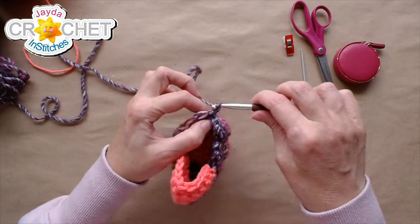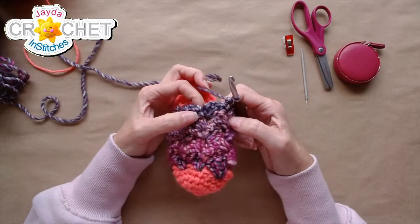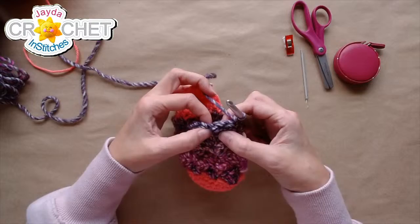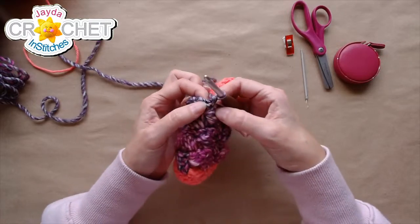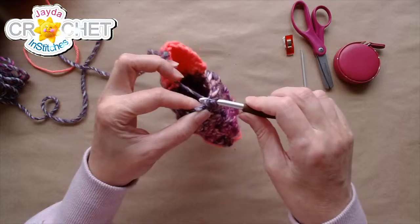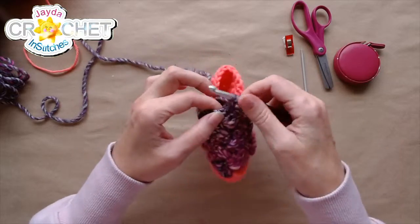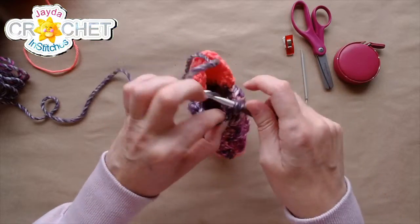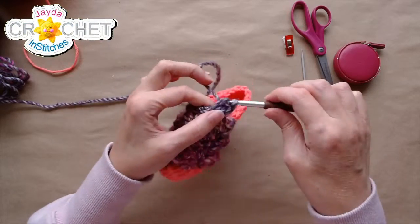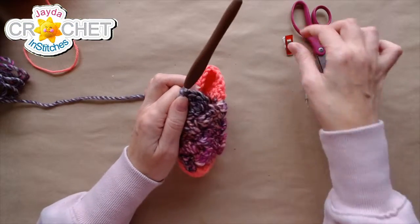You chain one and turn, and we're going to continue with that falling leaf stitch. So chain one, turn, just like normal. Look for where you joined, which is right here. Right below where you joined, you're going to start that row with a single crochet and 2 double crochets. And I will mark that with a stitch marker just so I can see it when I get back around.